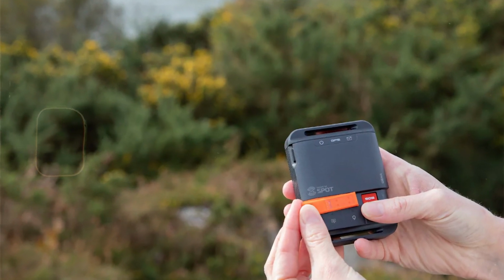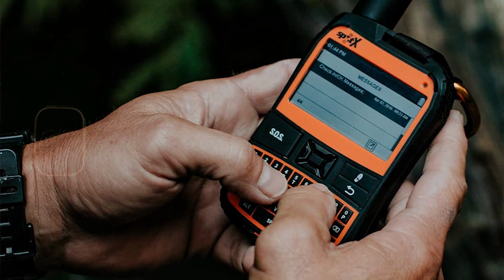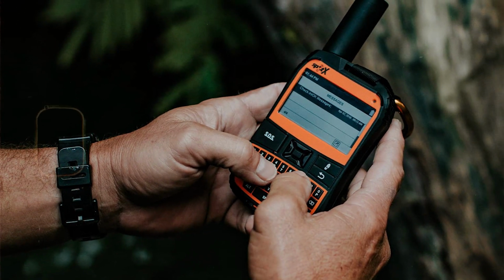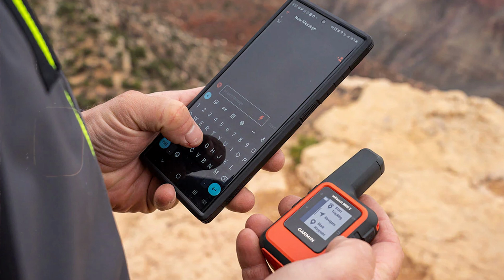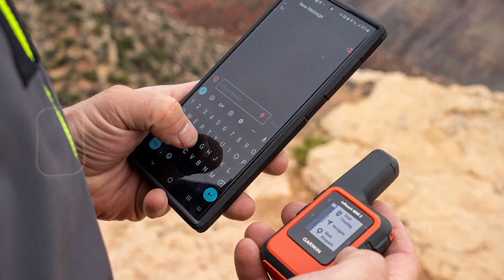You have the user interface. Two-way devices typically have more advanced interfaces, often pairing with smartphones for enhanced usability. And lastly, we have applications, right? Two-way messengers are suited for both casual communication and detailed logistical exchanges, whereas one-way devices are more suited for basic emergency signaling. So that's what I have for today.